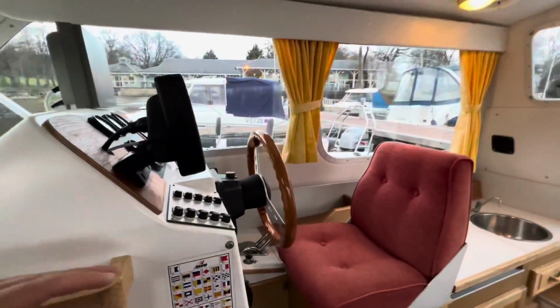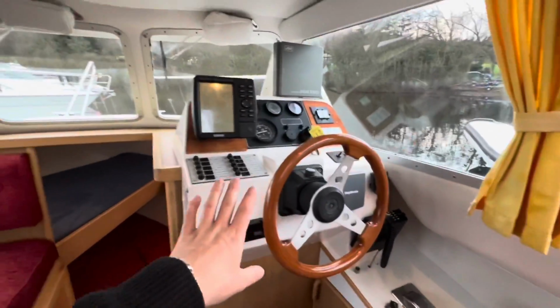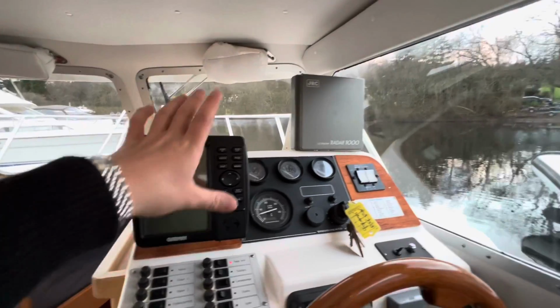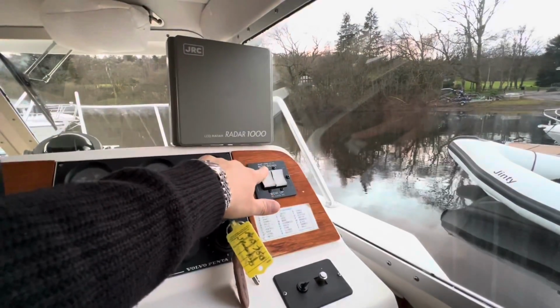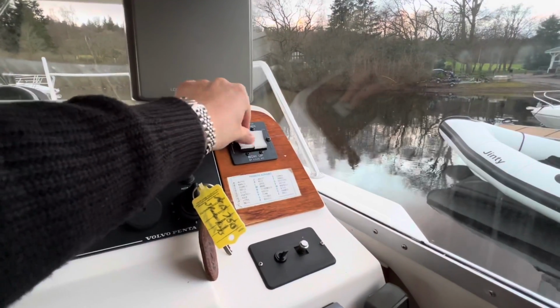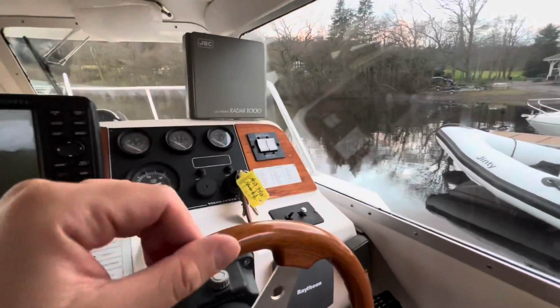So looking back, let's start at the helm. Single seat, we've got this beautiful French polished wheel. We've then got a Garmin GPS, so that will give you chart plotting capabilities as well. You've got your radar there. Then furthermore, we've got trim tabs. So if you listen quietly, you can maybe hear them going up or down. They balance the boat out depending on how your load is.